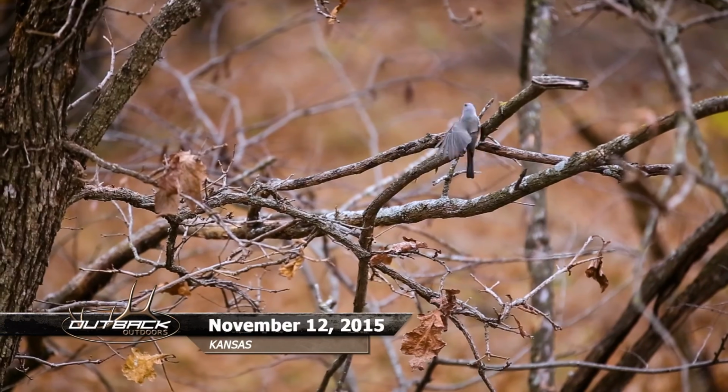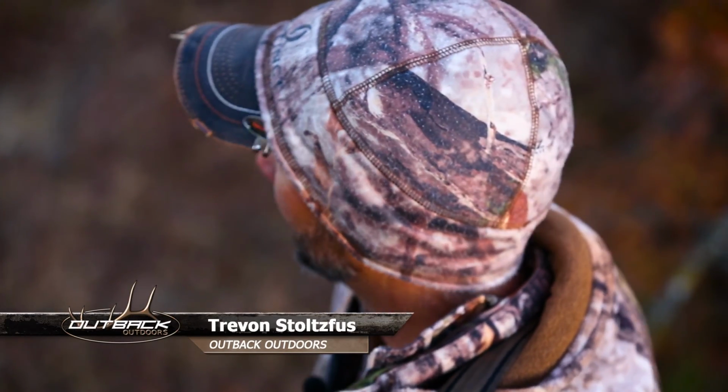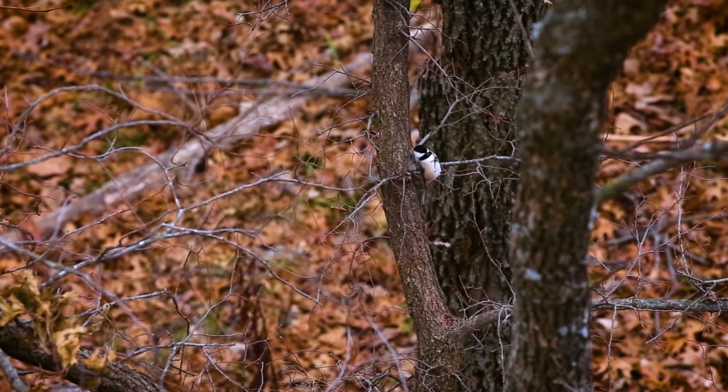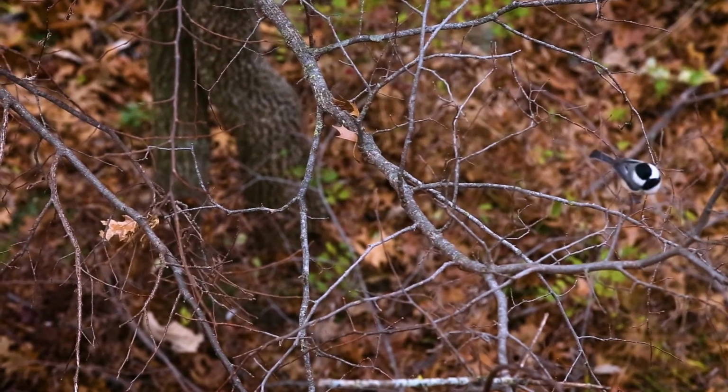First morning here in Kansas. Gorgeous morning, about 30 degrees. This is gonna be the calmest day we're gonna have probably this week. We've already seen some deer early.